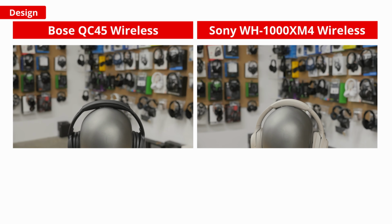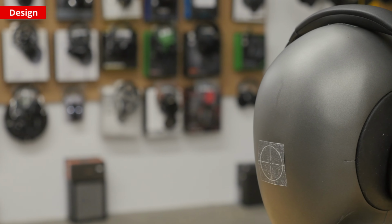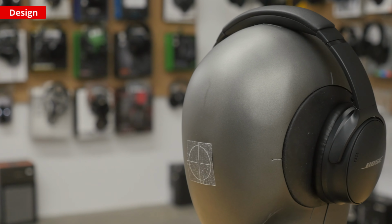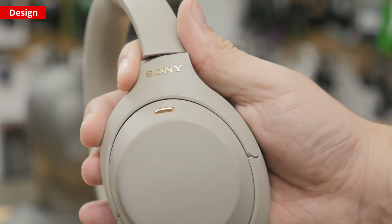Overall, both headphones look alike and come in similar colors. However, there are slight differences. The Bose have a slightly thinner profile than the Sonys, and they also have the company's label on both ear cups. It's much more pronounced than on the Sonys.